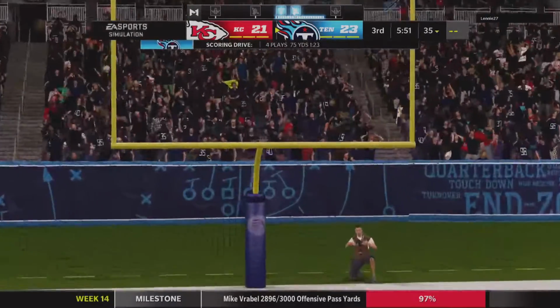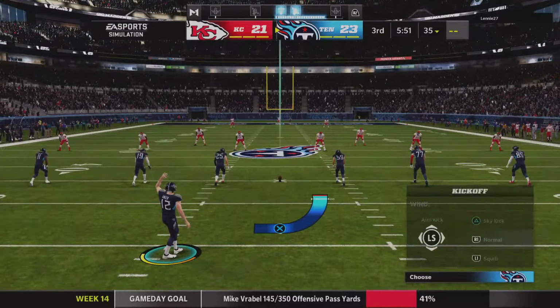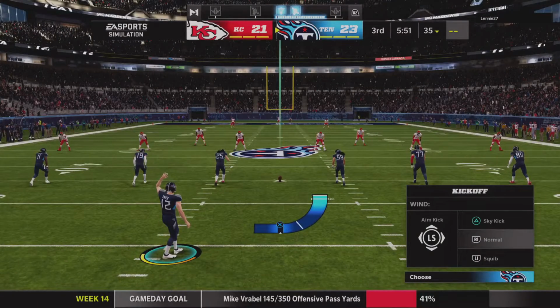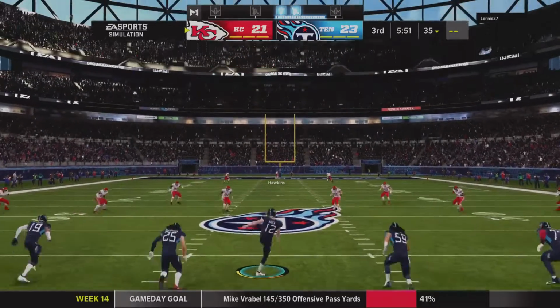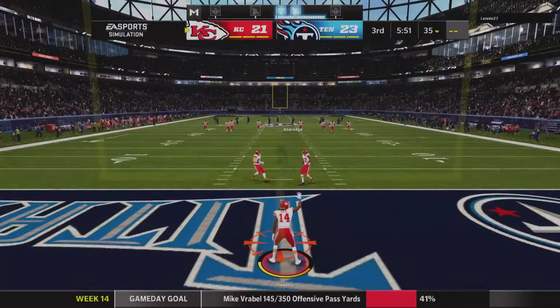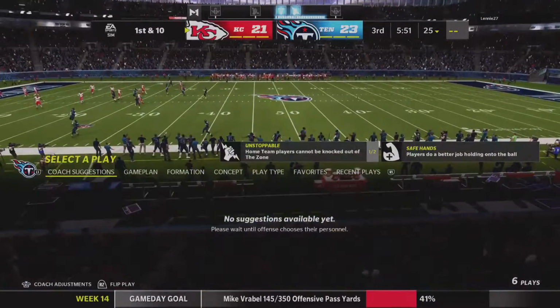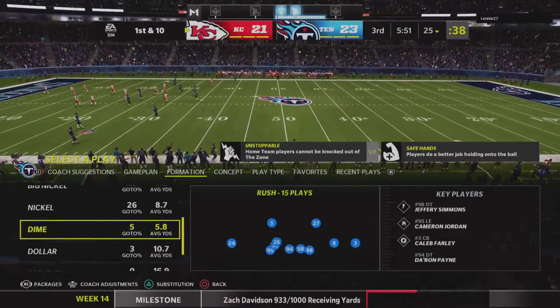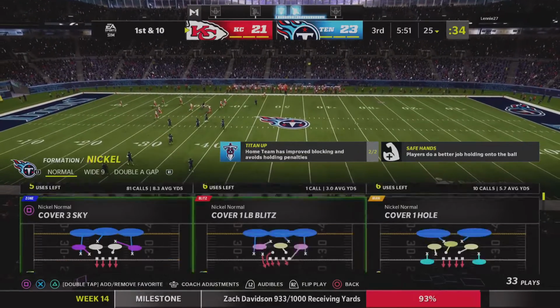Fairbairn good with the extra point, and the lead is now 23-21 Titans. Set now to kick this one away, and off it goes. Made at the 25-yard line. The Chiefs take over 1st and 10 at their own 25-yard line.